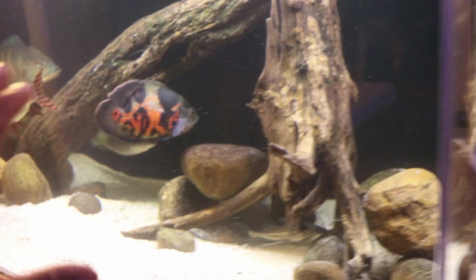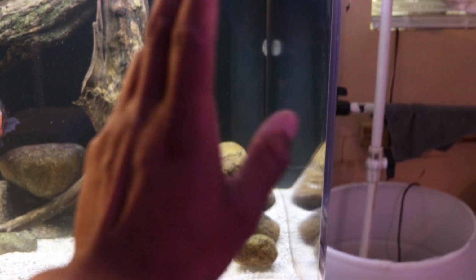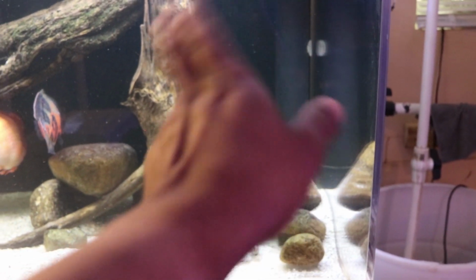I try to disguise it, make it seem like I do have a great setup when it comes to filtration, but it definitely can be improved. And the way to improve it will be to add maybe another one or a bigger overflow box. That way I could get some more rotations, gallons per hour. Same thing with this thing.